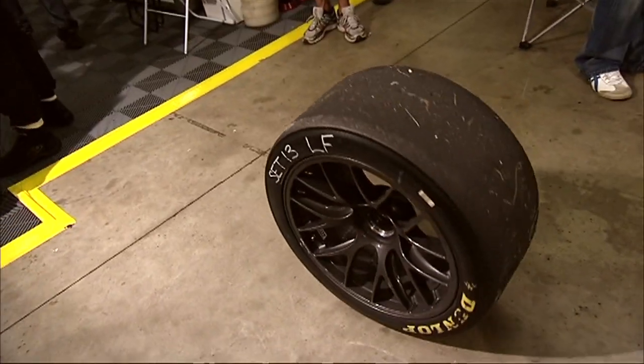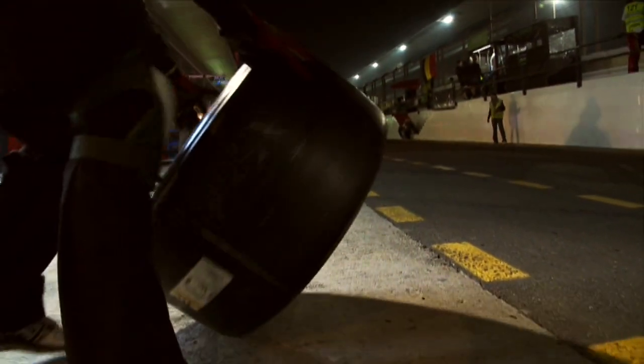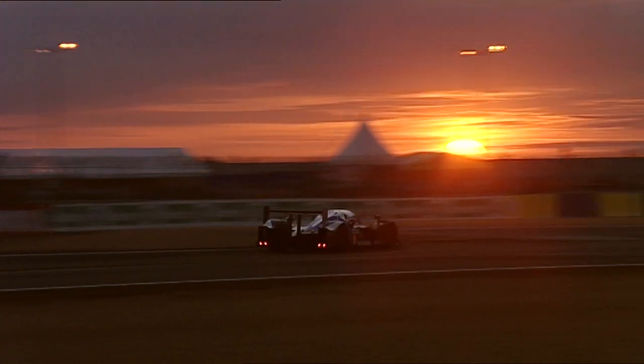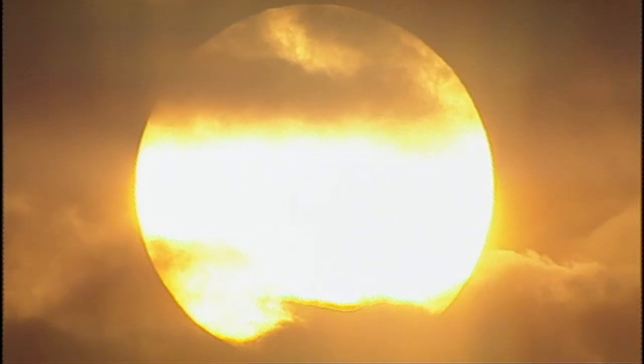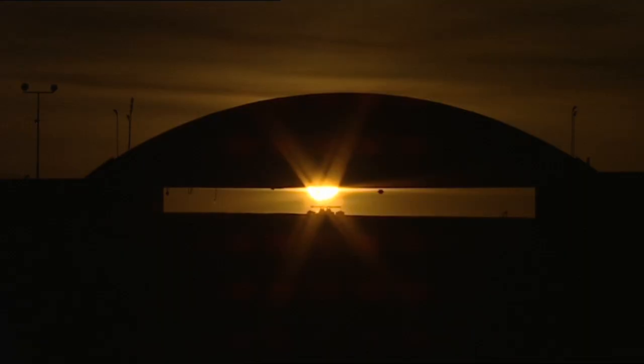In the night of the long knives, it doesn't depend on who's fastest on the draw, but who puts on the right tyres at the right time and looks after them on the track, lap after lap.